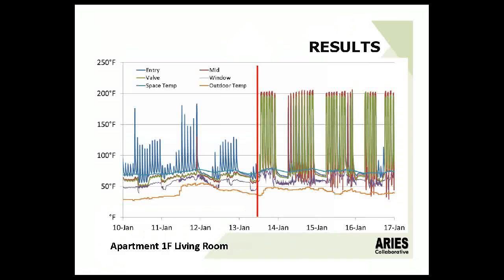The next slide. This graph shows the data for one room, the living room in apartment 1F, for a few days immediately before and after TRV installation. And you can see in the days leading up, and this was the case for the entire heating season before we installed the TRV in this apartment, in this unit, in this room, that the radiator never really got hot. Whereas as soon as it was installed, you can see consistent heating cycles, and this could very well have to do with the replacement of the air vent that happened at the same time the TRV was installed.